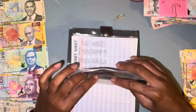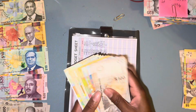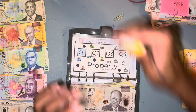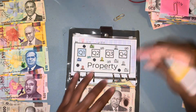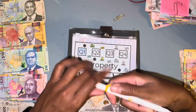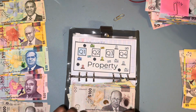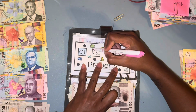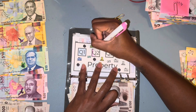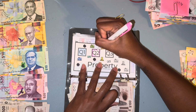All right, now this one, this is my property payment. I'm going to take all of this out, because first I'm going to color one of these in to signify that I stuffed the money in. And I'm also going to color in this because now I have paid for quarter 1 and quarter 2. So I paid $1,200 every quarter.